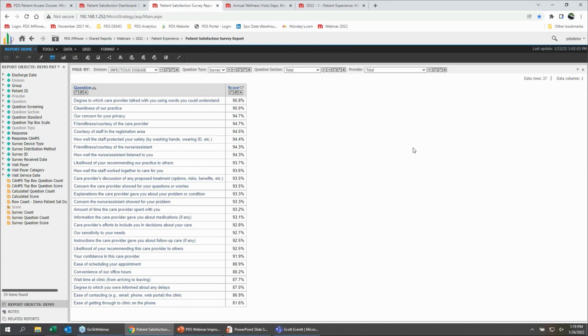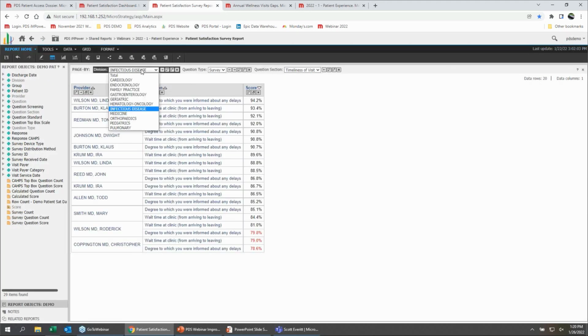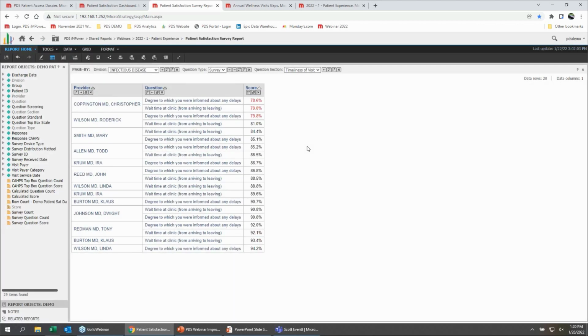But another way to look at the data, this is a fully relational cube. So you can see I have the same, this is the data behind that dashboard. And I can look and see the different questions. So if we want to look at timeliness of visit, and then I just want to bring in all the providers, and of course, when I'm filtered on infectious disease, I can very quickly just sort right through, change my filter, and we can start to see that Chris Covington has some of the lowest scores for timeliness of visit. And Roderick Wilson that we saw on that other page also, some challenges here.